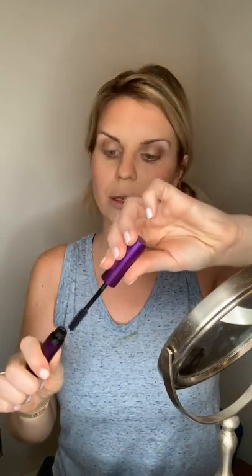All right, so 4D mascara with this amazing wand. There's 6 different kinds of bristles on this amazing wand. They are meant to do 6 different things. Some of them are going to separate your lashes.